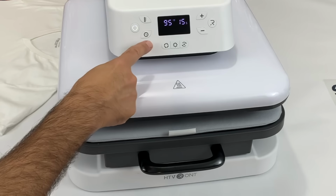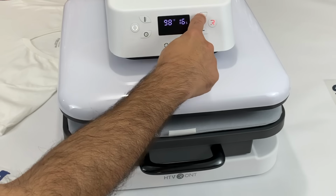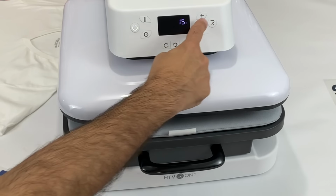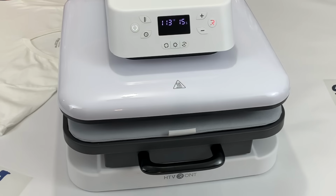If you want to increase or decrease the time, simply press the timer button and then press plus or minus on the right. If you want to increase or decrease the temperature, press the thermometer button and then the plus or minus button on the right.